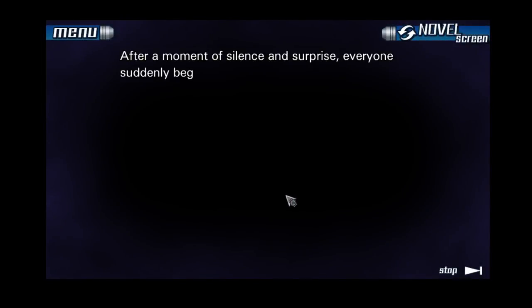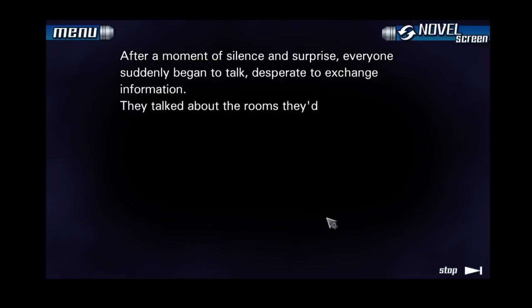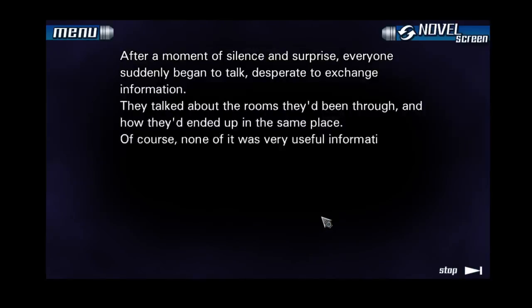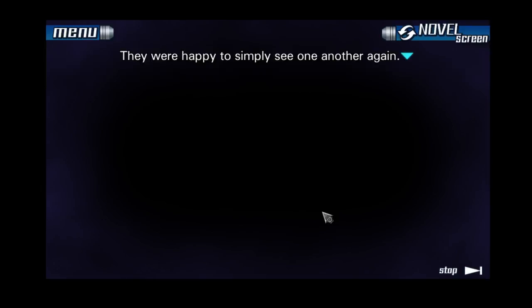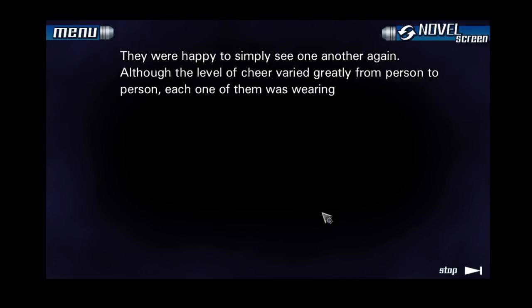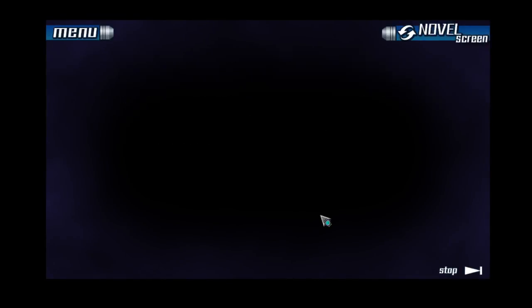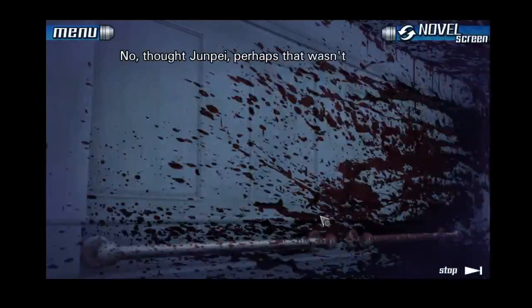After a moment of silence and surprise, everyone suddenly began to talk, desperate to exchange information. They talked about the rooms they'd been through and how they ended up in the same place. Of course, none of it was very useful information, but that hardly mattered. They were happy to simply see one another again, although the level of cheer varied greatly from person to person. Each one of them was wearing some manner of smile, almost as though they had already forgotten about the death of the ninth man. No, thought Junpei, perhaps that wasn't it.